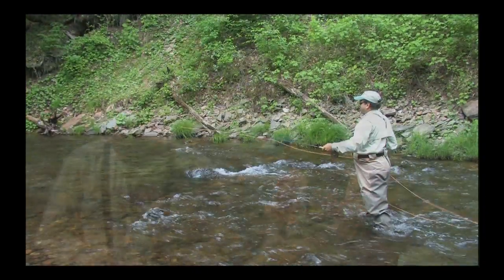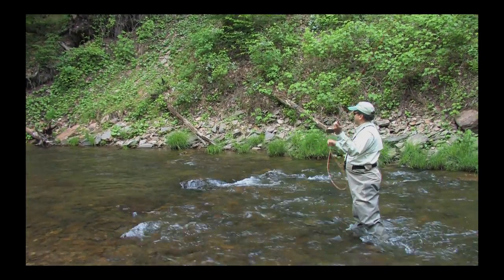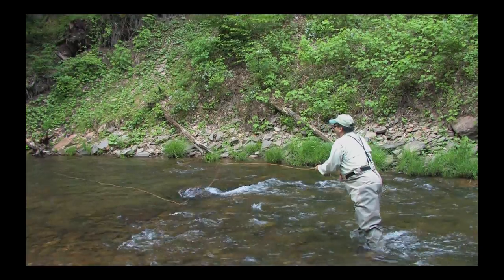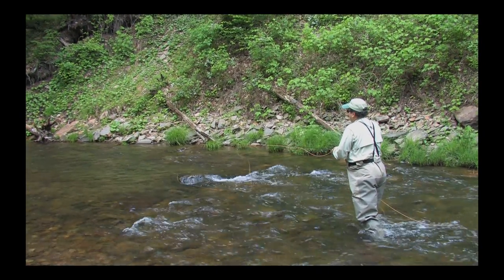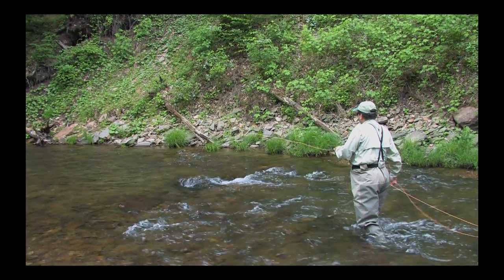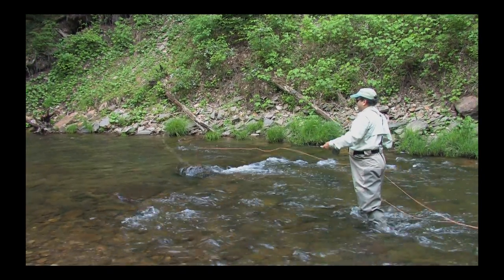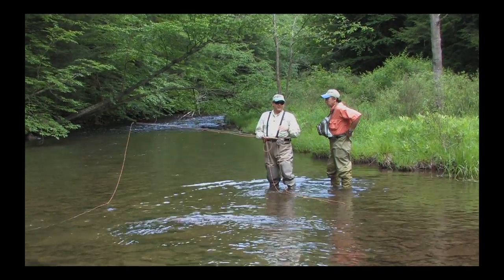It just amazes me how those fish can dart out from underneath a rock and catch that thing when it's going that fast. Yeah. Just bam. There we go. They don't miss too many of them either. Even if we don't pull a fish out of this little run here, isn't that gorgeous?